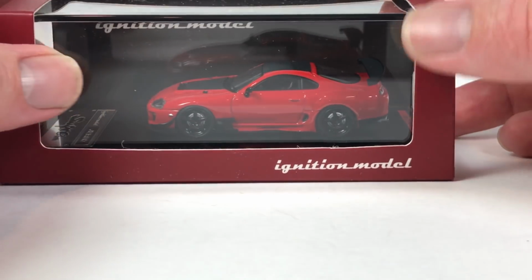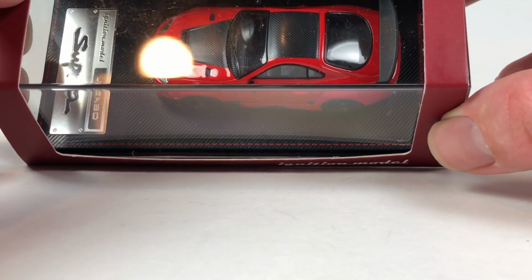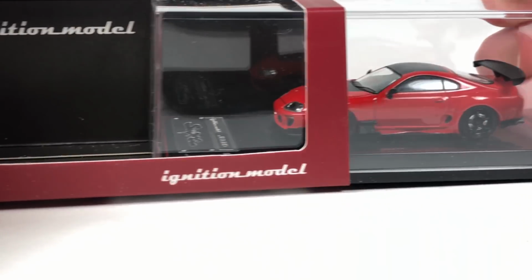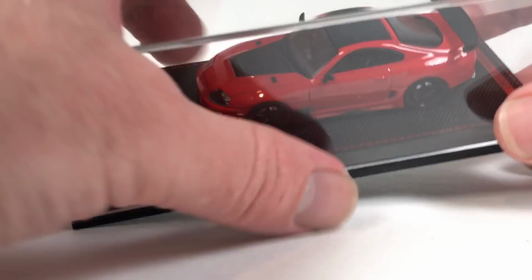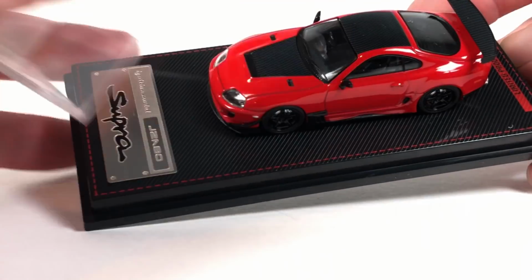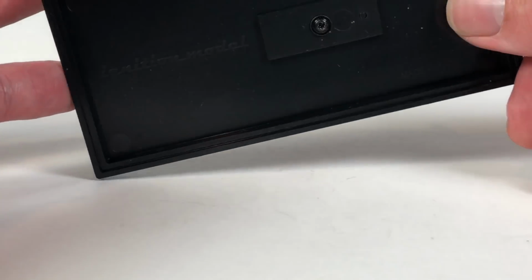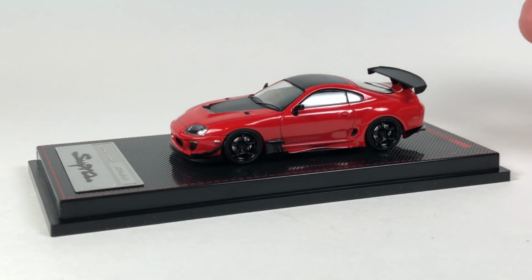So there's that. And next we have this Ignition Model Toyota Supra. Ignition's kind of an interesting brand. I think they're generally limited production. I don't know what they're limited to, and I'm not sure that they even tell you what they're limited to. I don't know for sure.